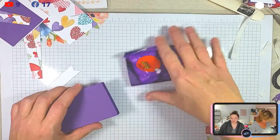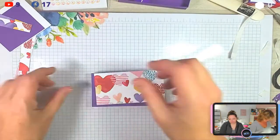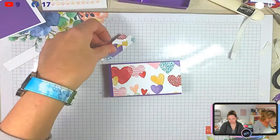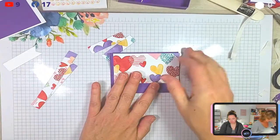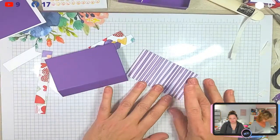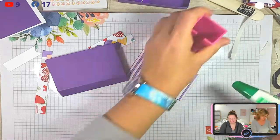But before we do that, we're going to adhere on our pieces. And what's really nice about this box is that I can bend it and lay it flat when I'm adhering my pieces onto it. So, nice. I am going to use our tumble glue.